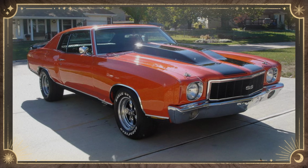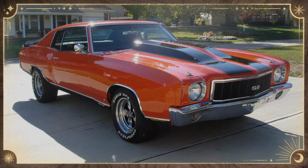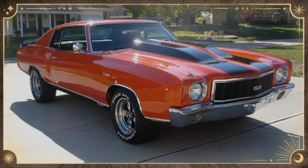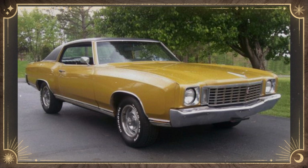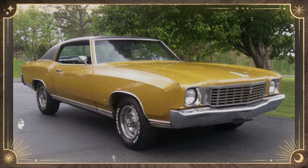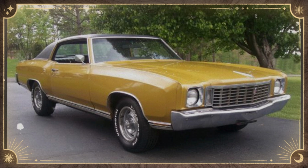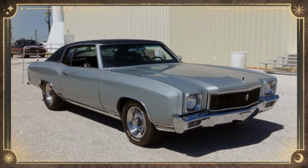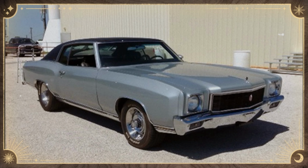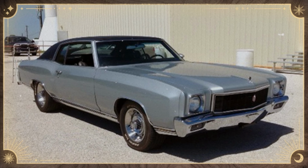The Chevrolet Monte Carlo SS 454 was a limited edition car, and its combination of luxury and power made it popular among car enthusiasts. Today, this car remains an example of how to combine comfort and performance in one package. The Monte Carlo SS 454 is the perfect embodiment of an American muscle car for those who value power but do not want to sacrifice comfort.